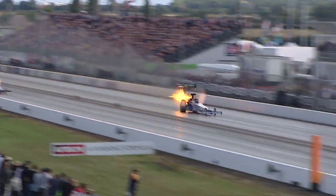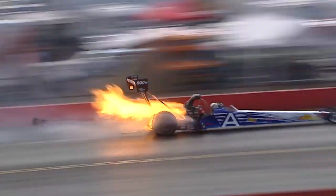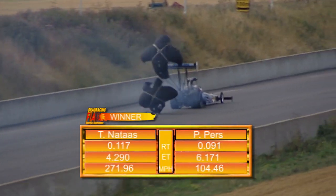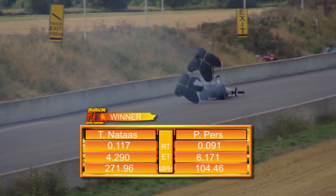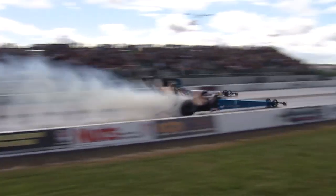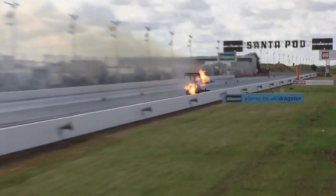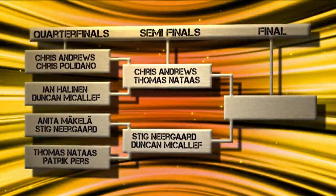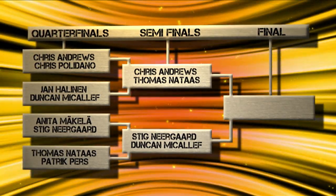Oh, they're both shaking and pedalling and on fire as well. That's a big bonfire for Thomas. It does actually go out past the finish line. Still runs 4.29 at 2.71. Let's just watch that again. They both have tyre shake and tyre spin, and they both actually light it up at the same time. Well, a little bit too exciting. Let's hope they can get it fixed for the semis.